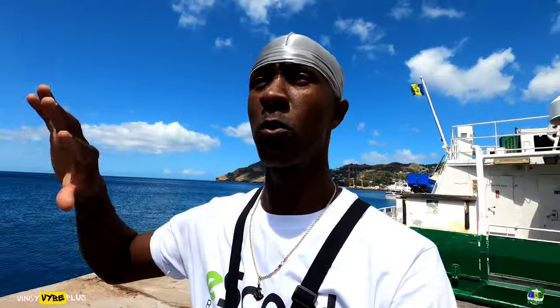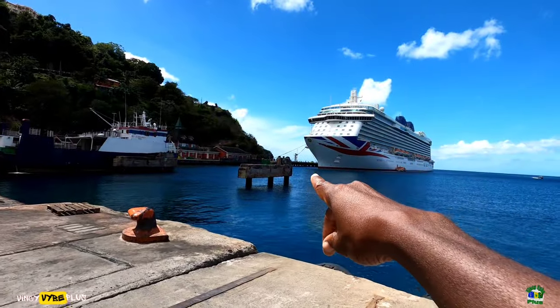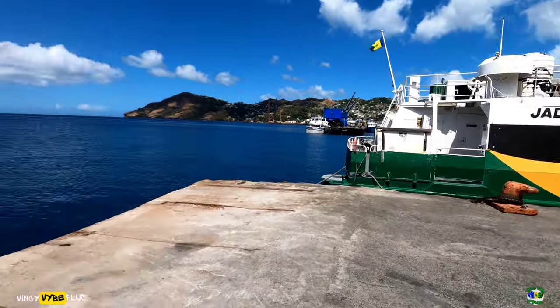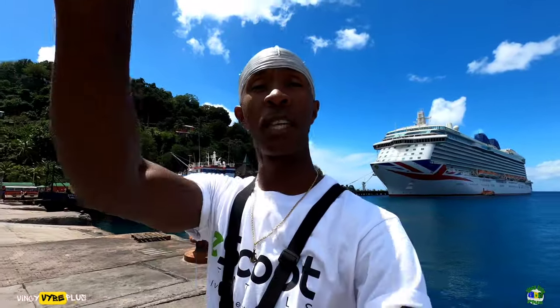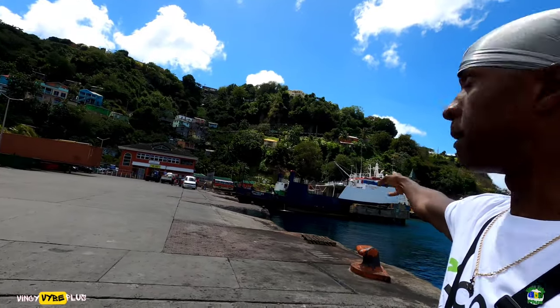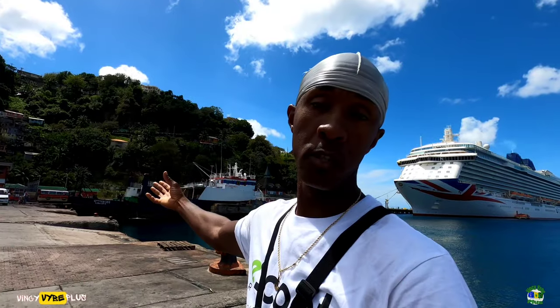All right guys, I'm going to give you a small look around on our wharf. This is different from where the cruise ship docks. The cruise ship docks over there, right across here. This is where you will get ferries, like the fast ferry, Jade and Sun, and the other ships, Express, Admiral, all those ferries that can take you to Bequia and the Grenadines.